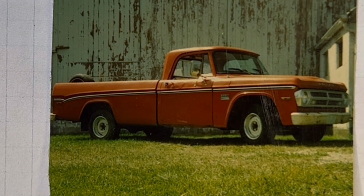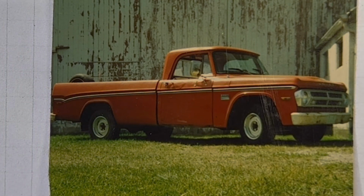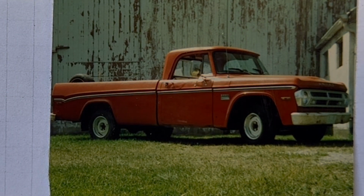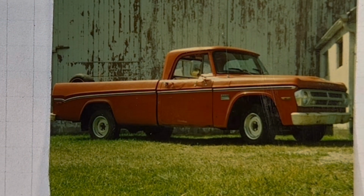Not the most reliable truck in the world. The good news is, I do believe this truck is still alive and it's local. I worked for a farmer throwing hay for many years in my teens, and he bought it from me and is a big Mopar guy, and I believe it is still in his barn. He did a partial restoration and rebuilt the motor, and yeah, she lives.